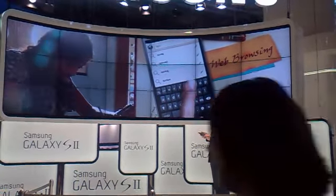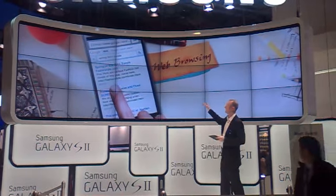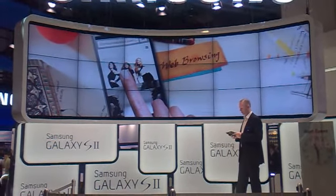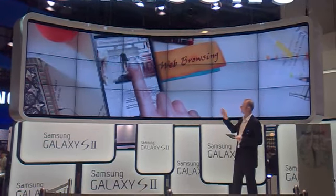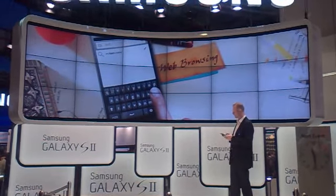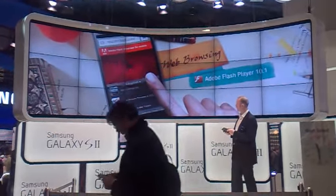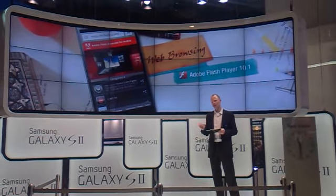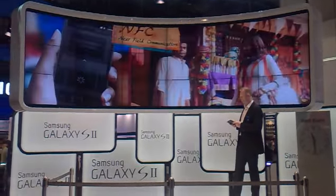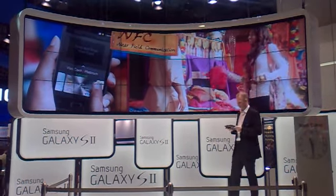So, with the 4.3-inch Super AMOLED Plus display, the best display that exists today, you have outstanding performance even when you are web browsing. So, look at Cassandra. She uses web browsing wherever and whenever she needs to get the latest fashion news. The screen, ladies and gentlemen, as you can see, is wider, clearer, and of course brings you a more colorful experience. Thanks to the dual-core processor in the Galaxy S2, it excels in running Adobe Flash Player 10.1 over and above any Android phone. And so, with an outstanding processor, you will have the same level of web experience you would expect from a PC.